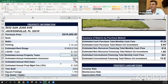You can see property taxes, homeowners insurance has already been quoted for you. Check out that low homeowners insurance number. $400 a year for homeowners insurance gives you all the protection that you need. It's low because it's brand new construction. That's one of the benefits of brand new construction. That's how we achieve positive cash flows in a growth market, which is very hard to do.